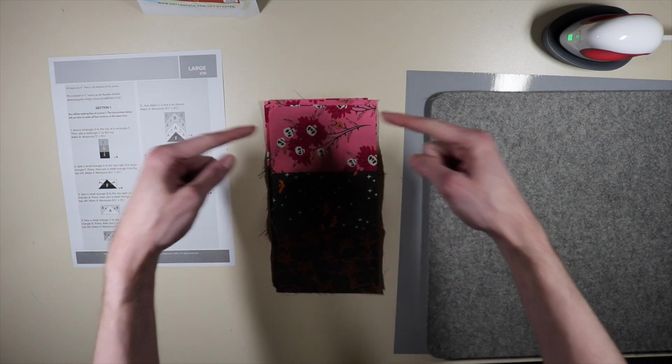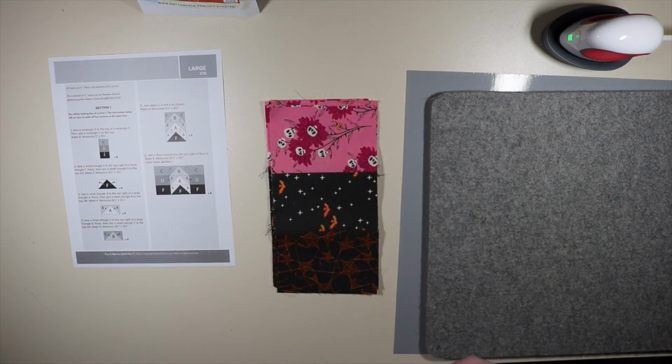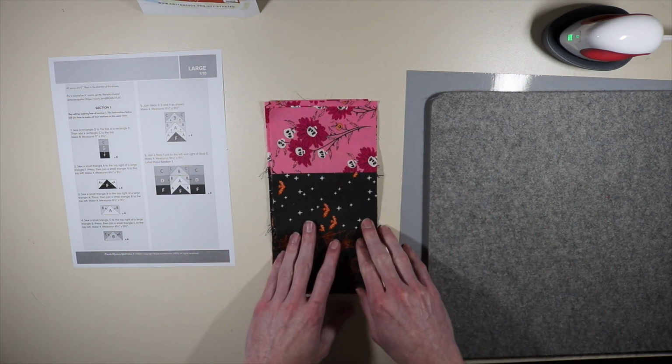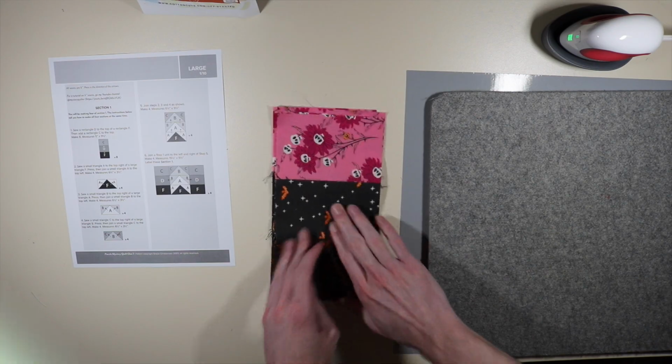So this is what we have. We have C, D, and F. It should be sewn into a bar like thus. And I'm going to go ahead, and it looks like we're going to set these off to the side. So I'm going to set this off to the side and move on to step 2.